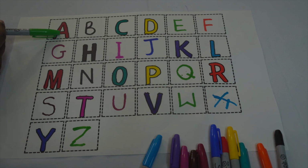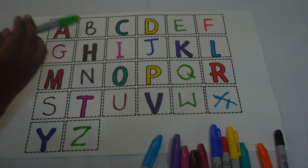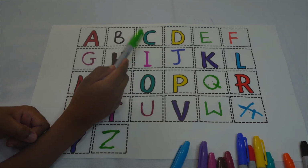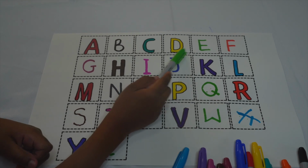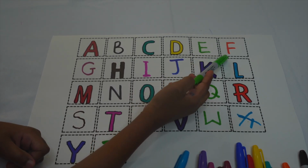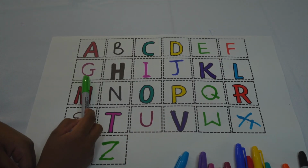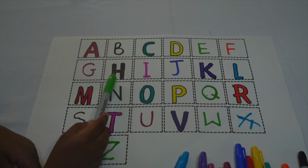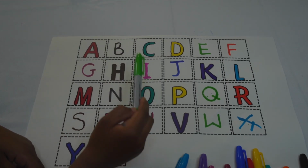A is color red. B is color black. C is the color dark green. D is the color yellow. E is the color light green. F is the color orange. G is the color dark pink. H is the color brown. I is the color light pink.